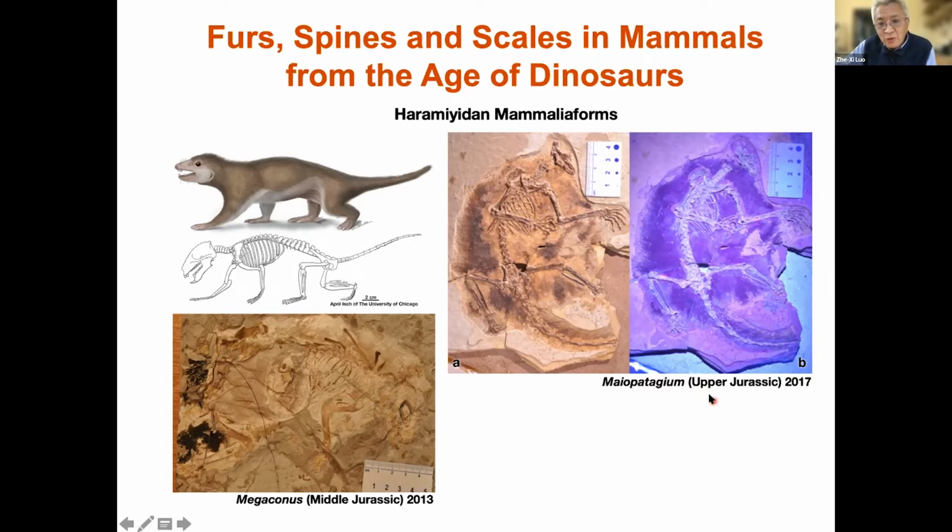And another related form was reported in 2017. And for this, we clearly have the association of a skin membrane with the limbs that covers the whole body. And so we call it Maiopatagium. Essentially, it's the mother of the winged mammals from about 160 million years ago, again from the Jurassic of China.